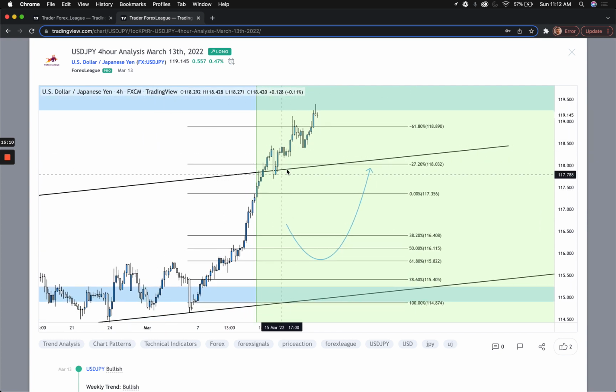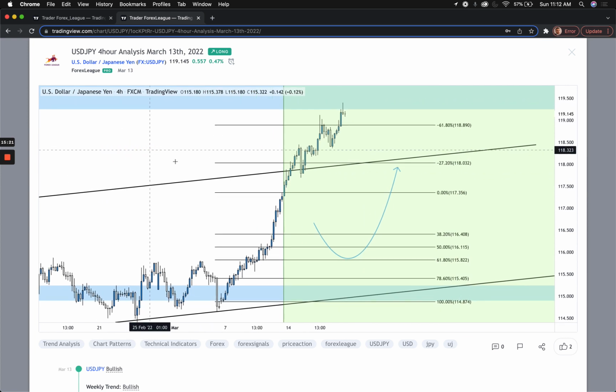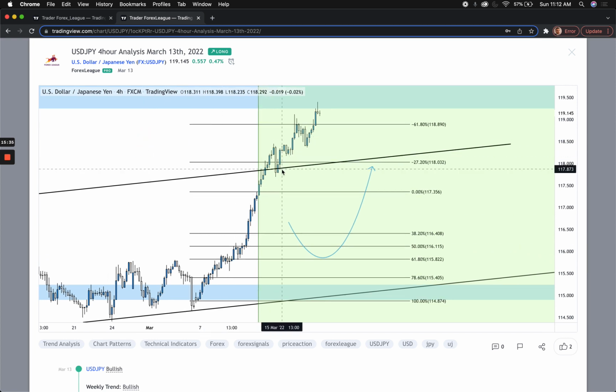Now, it does look like it's losing some steam here. I'd like to see some consolidation, then a nice pullback, get into more normal conditions, more normal structure. Because right now, there's not much you can do with this. This thing is so overextended. What's the pips on this? We're at 115 to 119. That's 400 pips on UJ. If you bought this, good for you. That is one hell of a trade. But if you're trying to find trades on this, there's nothing there.